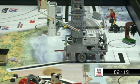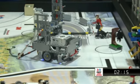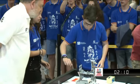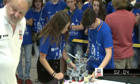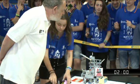I think we've got a live show coming up now for you. So let's have a look at this run. I think we're here on table 11. I think we might have a Spanish team, R2D2. We've got R2D2 here with us as well. But let's have a look what they're doing. Yes, that is R2D2 there, brilliant, it says on their t-shirt.